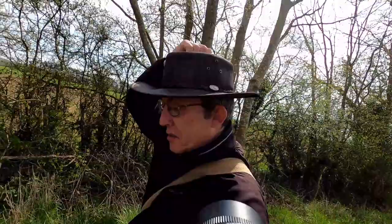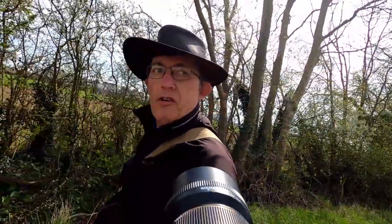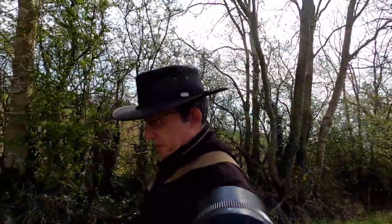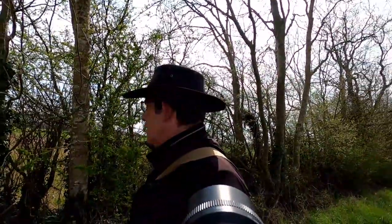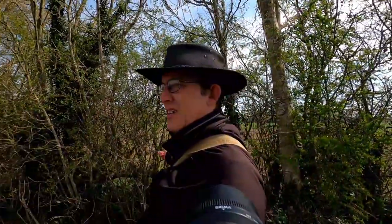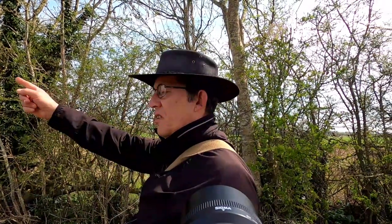So I've moved away from the meadows now and come over into farmland, making my way over to a copse that I know. Shouldn't really do it because it is private land, but I'm going to walk through this gap here, and it's just over there.